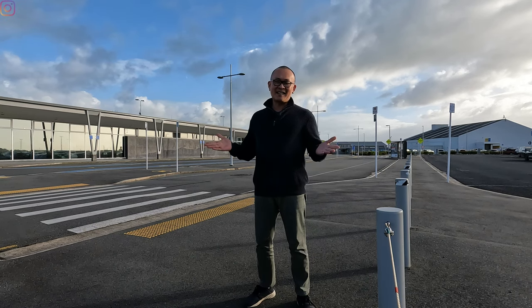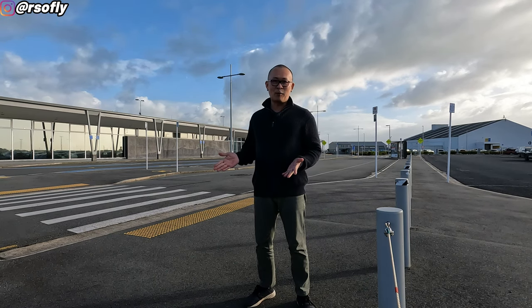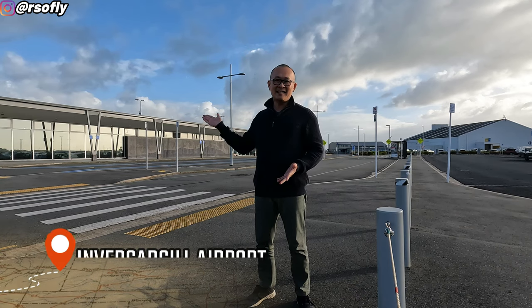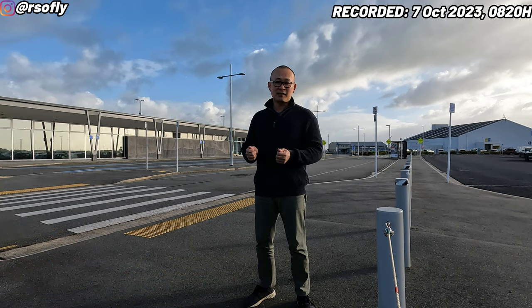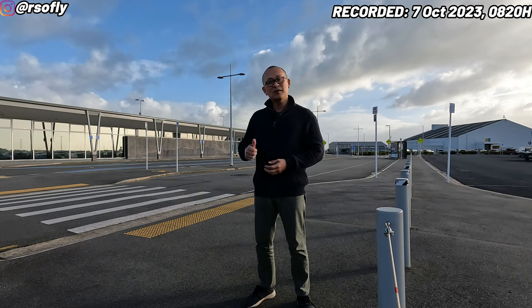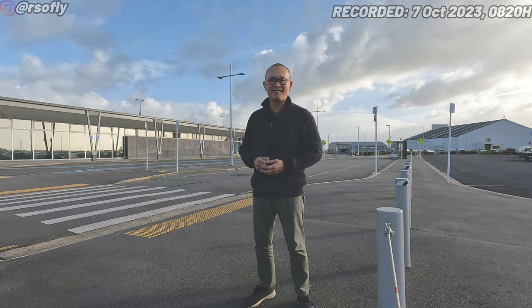And good morning, guys. I'm coming to you from the southernmost airport in New Zealand, and this is Invercargill Airport. If you were to fly non-stop from here to Auckland, this would be the longest non-stop domestic flight you can get in New Zealand. But today is a Saturday and the non-stop flight is not operating, so I'm getting on board a flight back to Auckland via Christchurch. So come along with me to see what domestic flying in New Zealand is like. Let's do this.